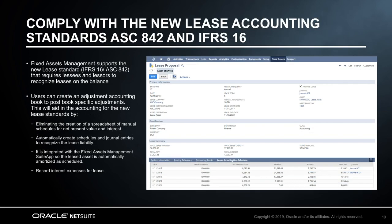In Release 19.1, NetSuite adds features that grant the ability for companies to comply with the new lease accounting standards ASC 842 and IFRS 16. Fixed asset management now includes a new record called Lease Proposal. This stores the lease information, including lease company, lease contract number, lease term, start and end date, and whether or not it is a finance or capital lease.